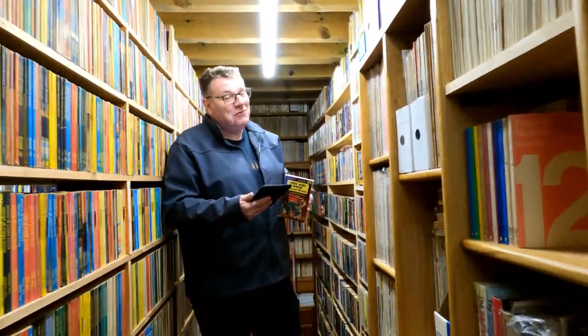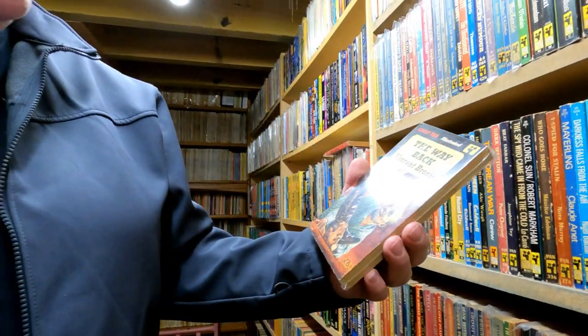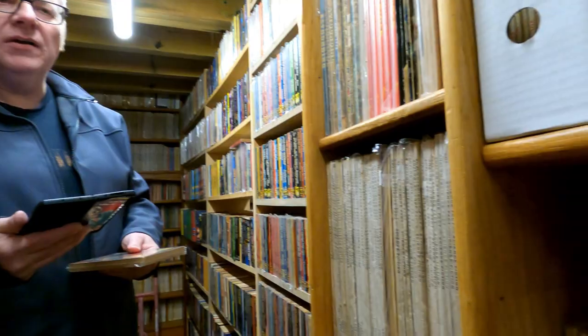Hello, mate. You caught me up a ladder. Yeah, checking pound stock. Way Back by Vincent Brown. Yes, a very nice colour. But a cover by Taylor, one I haven't got. So. Lovely. Excellent. So are we having a good time? Yeah, there's a lot to see here. It's good. Quality stuff. It is quality stuff.